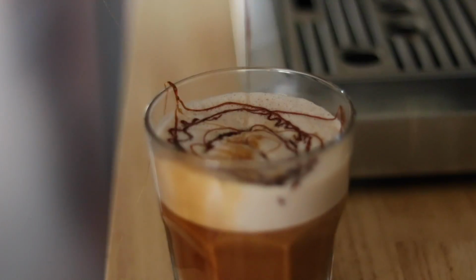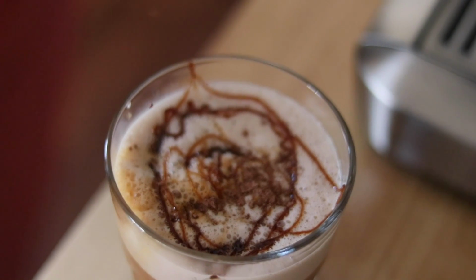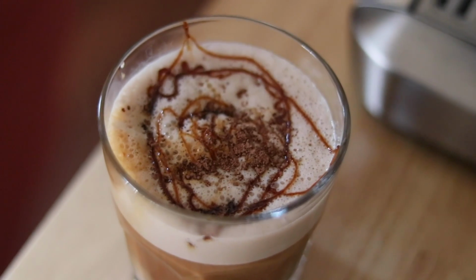I top this drink with the extra caramel as a drizzle, a sprinkle of the cacao powder, and a pinch of flaked sea salt.